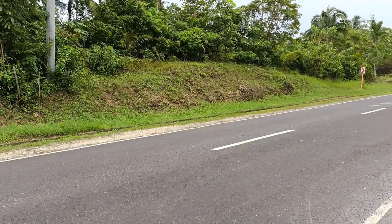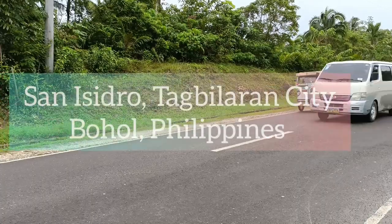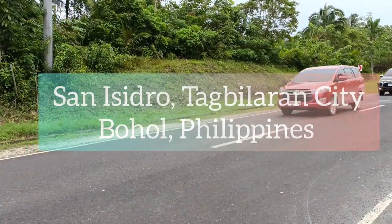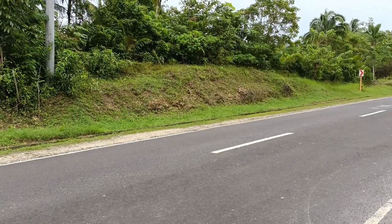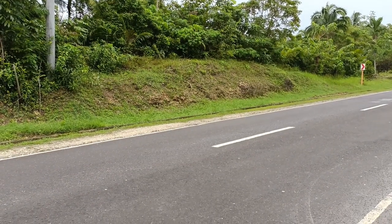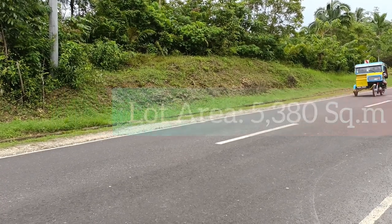So right now we are here in San Isidro, Tagbilaran City. We're going to take a picture and video of the property for sale containing the lot area of 5,300 square meters.